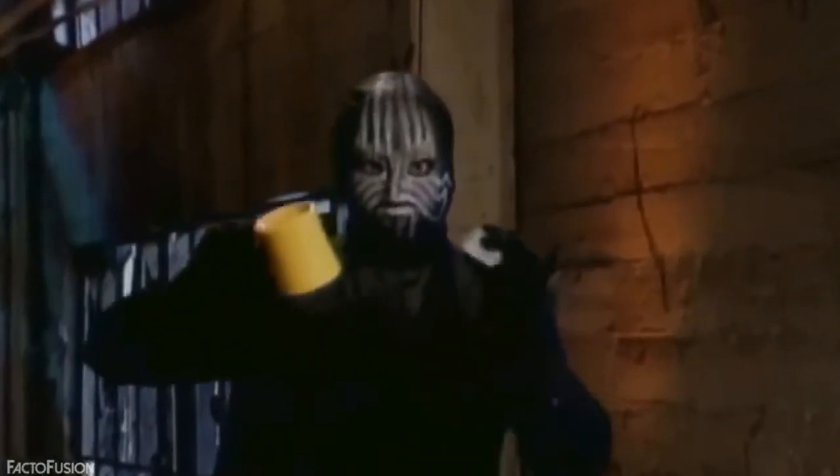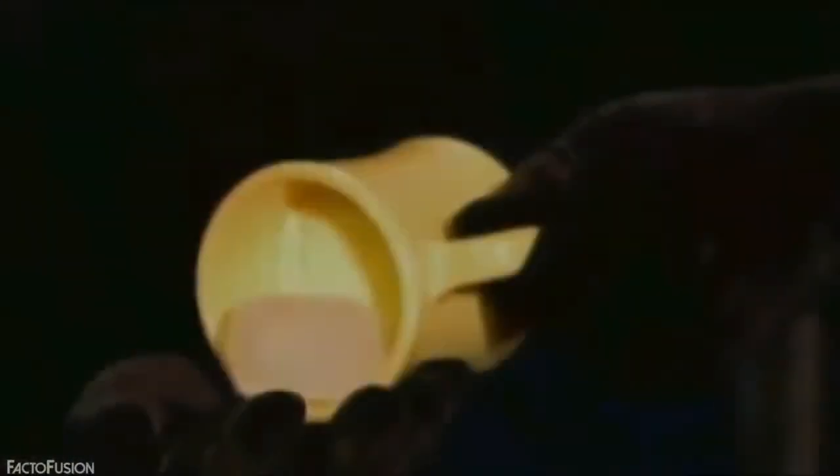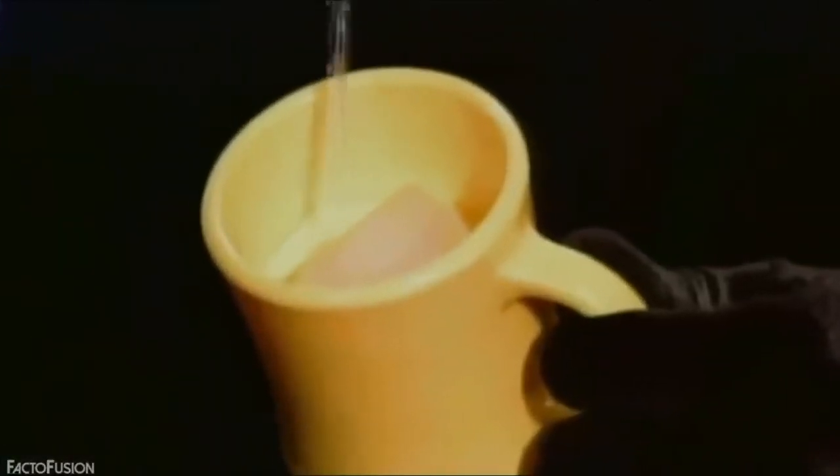Does he have a freezer in his hands? The cup already contained a piece of ice and a sponge of the same color at the bottom of the cup. The water is absorbed by the sponge, and what is left when the cup is turned upside down is the ice, the magic.